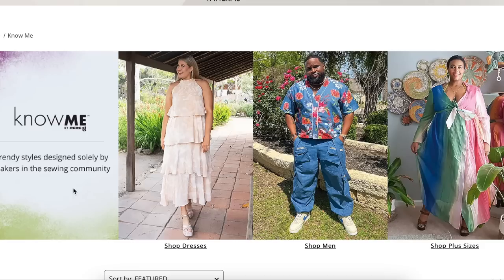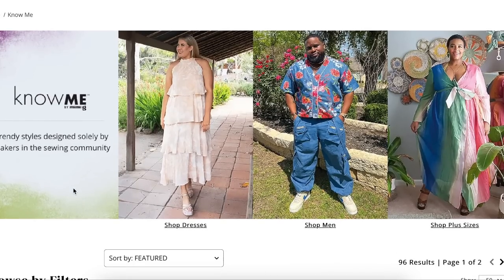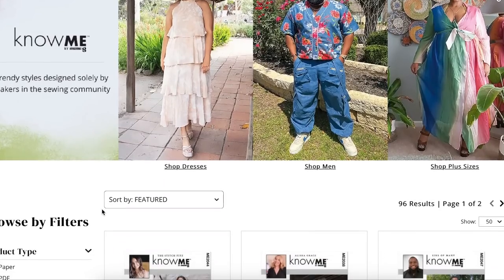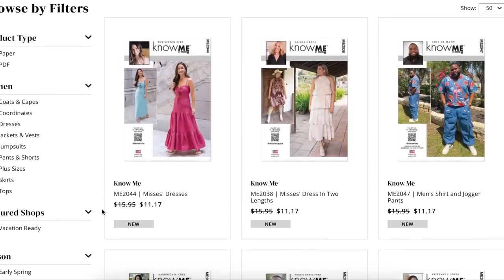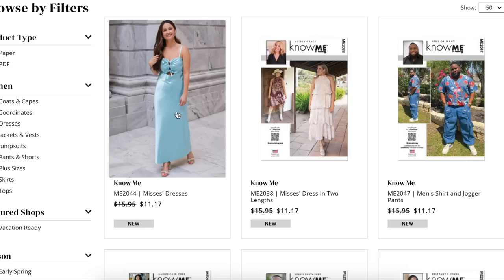Simplicity. After seeing a few of the collections now, these feel the most trendy, yes, but also timely. I guess because they're makers, they have their regular lives. This isn't their whole life. And so I feel like they have a unique perspective on fashion and what people want to be making and wearing right now. So I'm kind of into the concept of Know Me. But let's take a look at what they've got for summer.